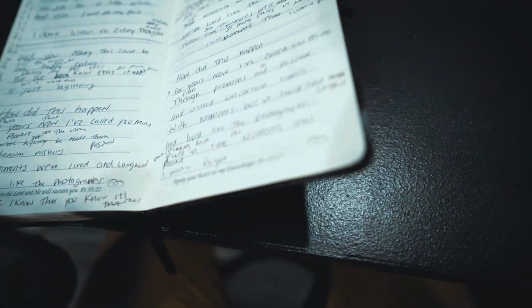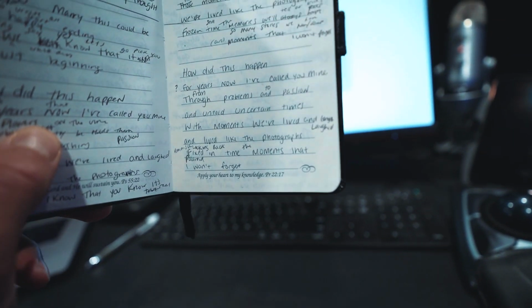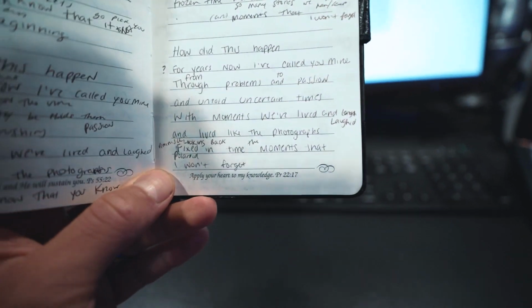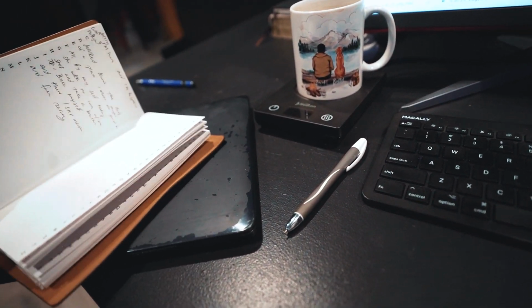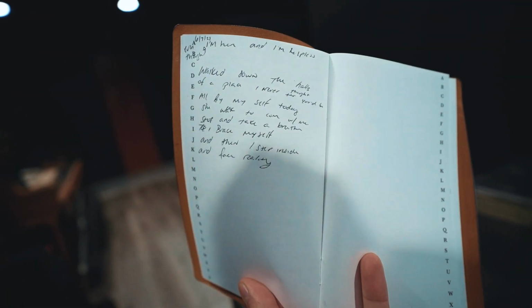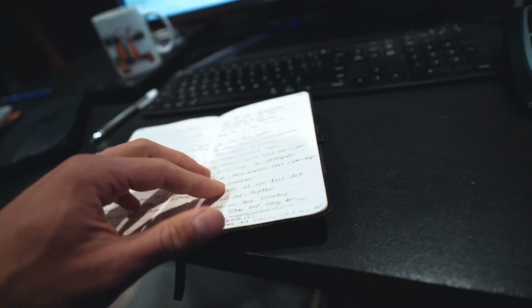Man, my handwriting used to be so neat. Look how neat my handwriting used to be. Let me show you something from today. People don't believe me when I say I used to have neat handwriting, but now that I don't write anything anymore, it's not that neat. Look at that, compared to this from today. What does that even say? Comparatively, that's crazy.